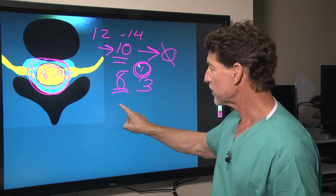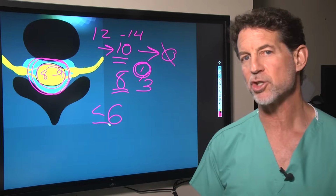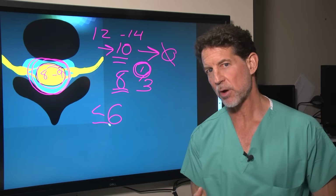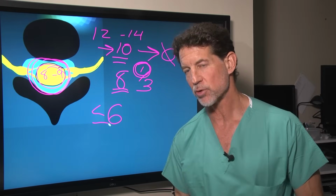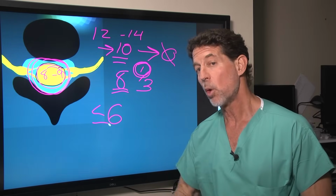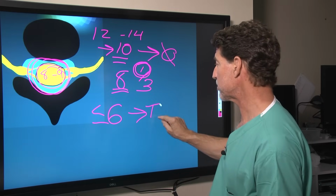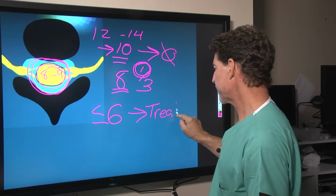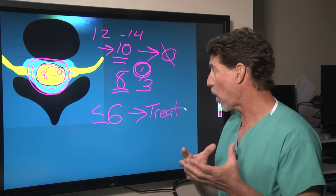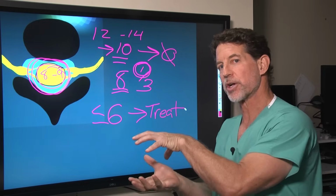6 millimeters or less is really a problem. It's dangerous. There's so much pressure on the cord that it's very likely to cause problems at a rate that might be dangerous. And a lot of patients at 6 millimeters, even the ones that don't have trouble, will get into trouble. So at 6 millimeters, we usually recommend some sort of a treatment. So these are basic numbers. These are an overall kind of a guess of where you're going to be.